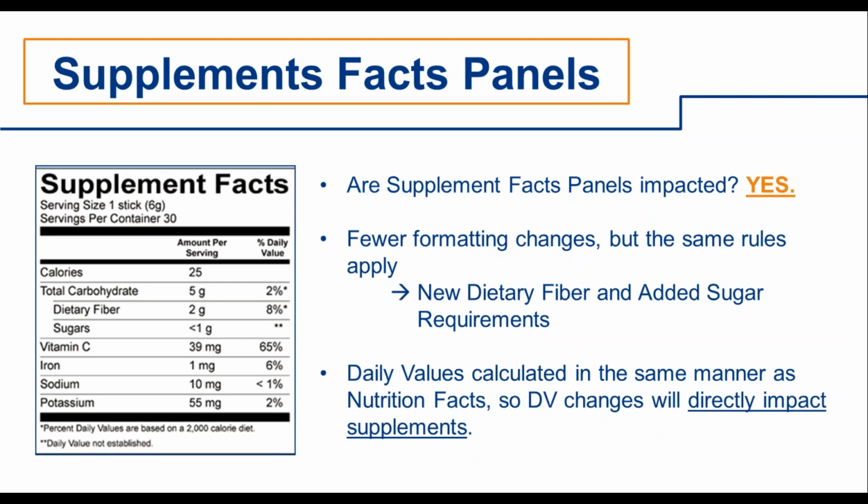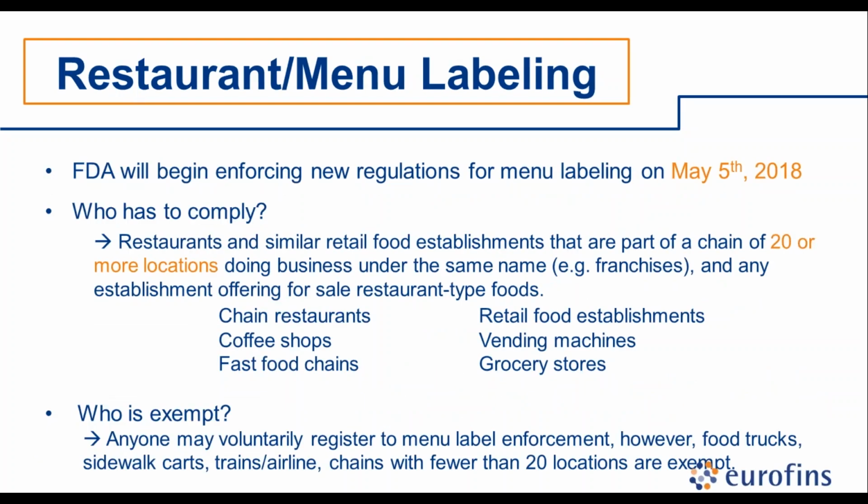And Courtney, recently you wrote an article for the Eurofins newsroom about how NLEA is impacting menu labeling at restaurants. Can you talk about that a little? Yeah, so this is also a new update that's coming. It's kind of separate from the nutrition labeling updates, but it is a new update that's affecting the industry. It's actually something that was supposed to go into effect May 5th of 2017, and I believe on May 4th of 2017, the FDA provided an extension of an entire year.